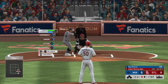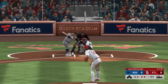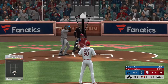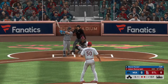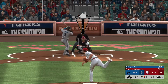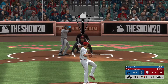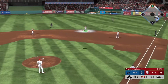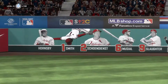Oh, that's kicked out. Bases are empty, 1 man out. Good bite to that sinker as he gets him to swing through it for out number 2. Now batting, Bryce Harper. Way behind that pitch, it's 0-1. And he fouls this one off. Popped up. Lindor is there, and the side is retired.